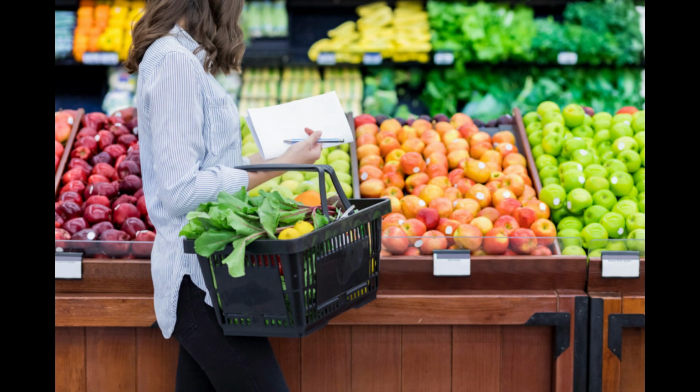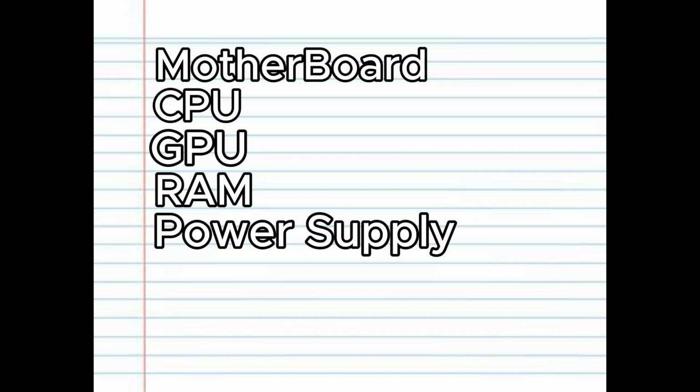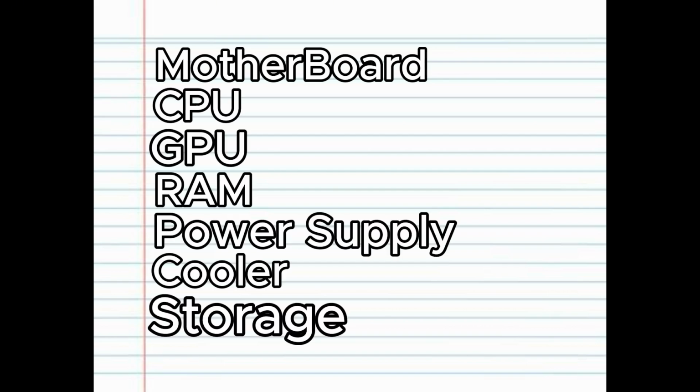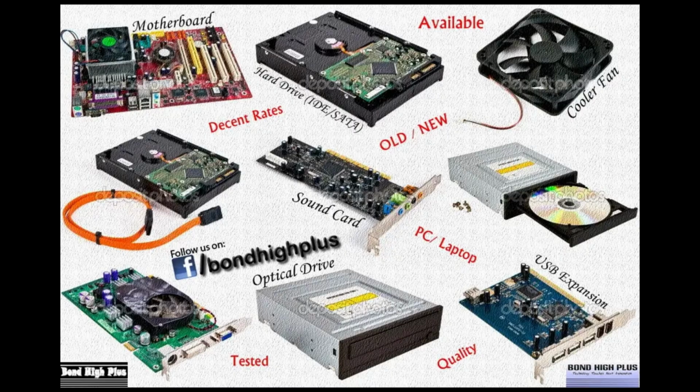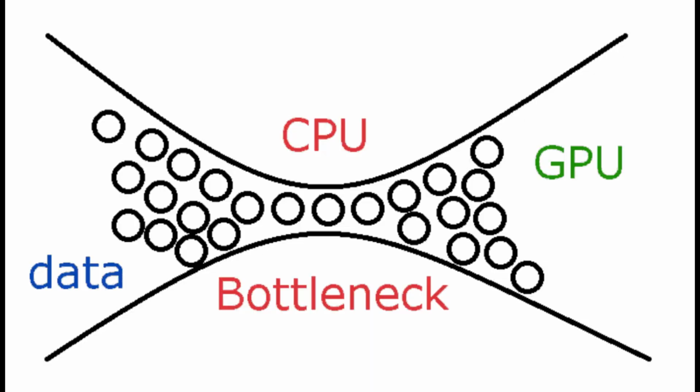Basically, it's like grocery shopping, but with electronics. You just need to get your motherboard, a CPU, a GPU, RAM, power supply, cooler, storage, and a PC case for all your parts to really work together. And you want to make sure all these parts work really well with each other, that each of them matches, not like something super high end and then something super low end, which causes a lot of bottlenecking, and we don't want that issue for y'all's PC builds. That's the researching.